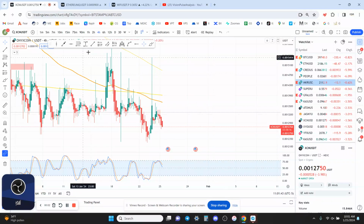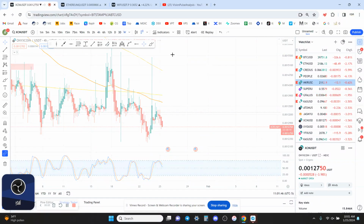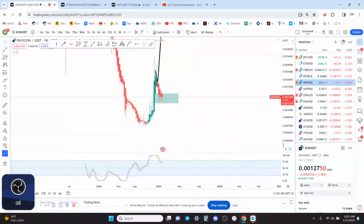Let's look at XCN coin. I haven't looked at this in a while, but for a long time it was bearish, and then it got bullish again, and I just think it's due for an update.